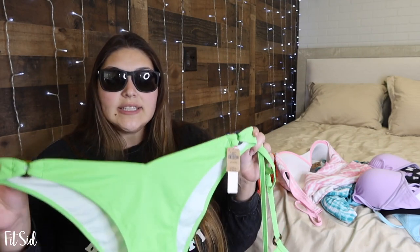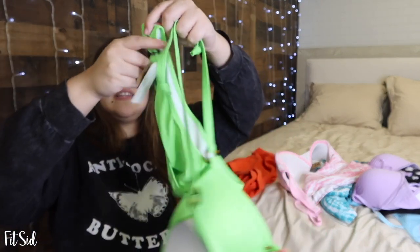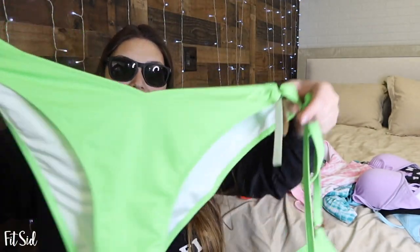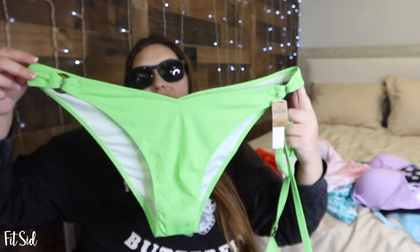At the beach, I don't really care what I wear, but comfort-wise, these go all the way up my butt crack, and you can see there's a pretty big butt. It's not meant to be a thong, but it becomes one. And also, it is not high waisted, so just keep that in mind. To me, I don't think I'm going to be keeping this one.